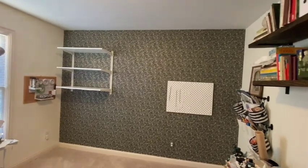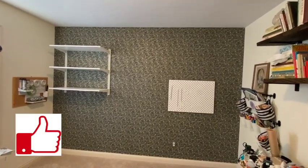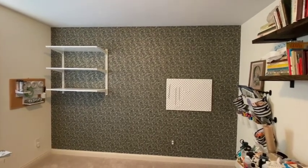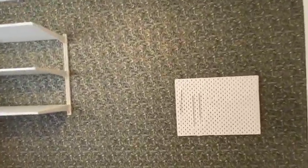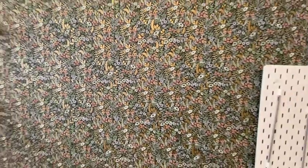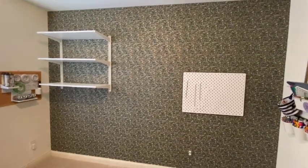This wonderful woman who came and hung my wallpaper today. It looks fabulous. Got the shelves and the pegboard back up. Look how pretty this paper is. So pretty.